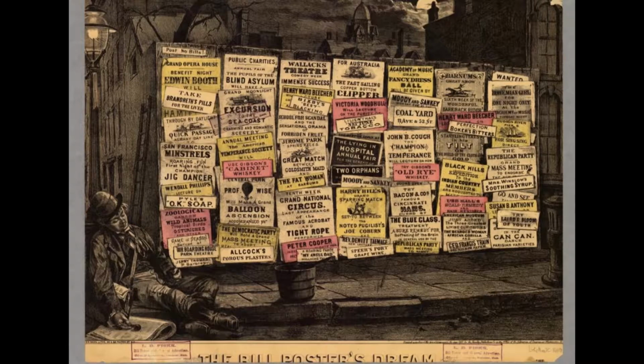The title is cut off a little bit, but this is a humorous print intended to poke fun at just how much was out there for people to see on a daily basis. These bills include a lot of visual imagery, but also in this case a lot of text. But just to set the scene for that sense that there was a lot that people were exposed to on a regular basis.